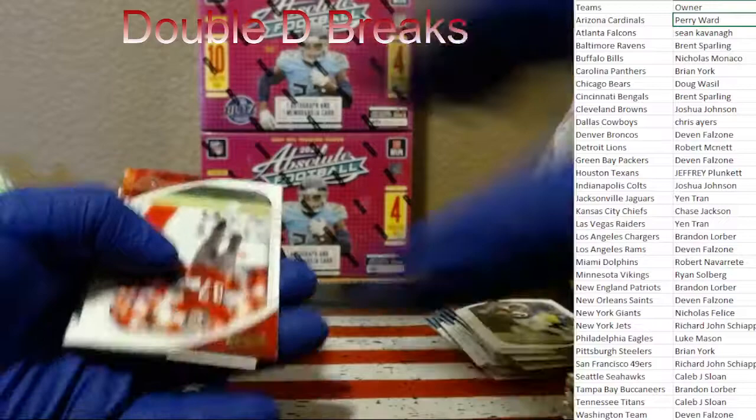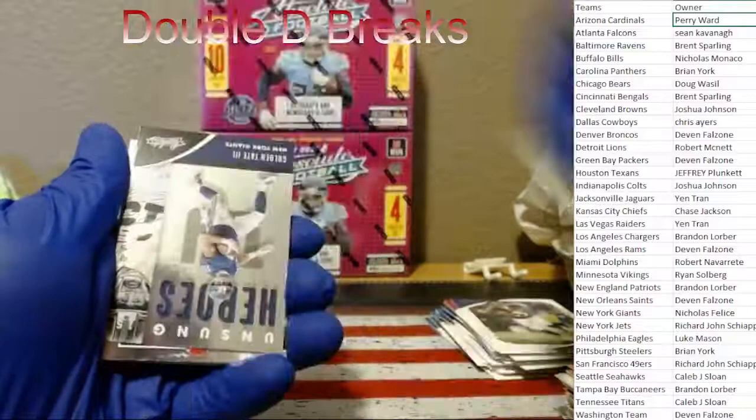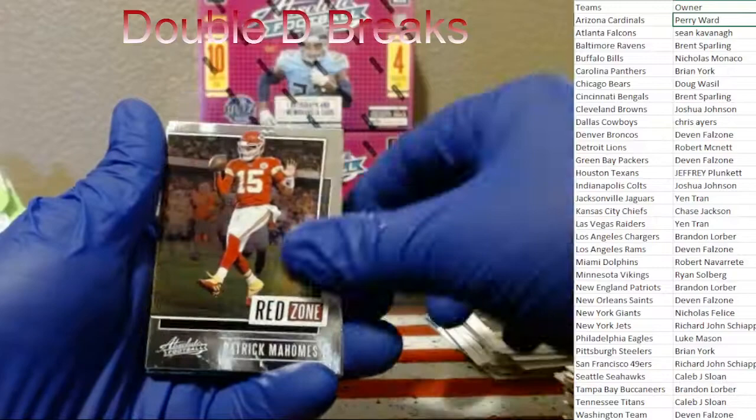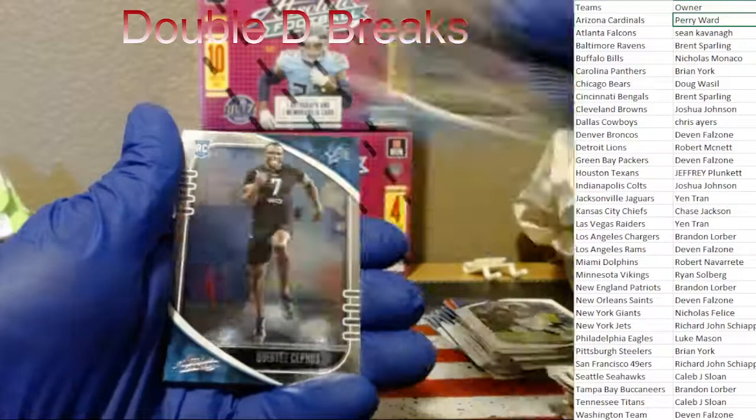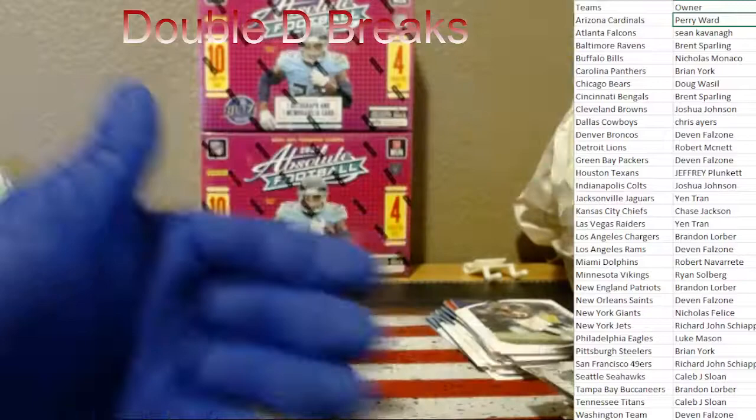Right, green Gronk, AJ Green, green, another wrong rookie quarterback, green James Morgan, Golden Tate, Unsung Heroes, Red Zone Patty Mahomes, Clay Chaisson, Derek Brown, Quintez Cephas, Jalen Hurts, AJ Dillon, Jonathan Taylor, and Cole Kmet and Yetur Gross-Matos.